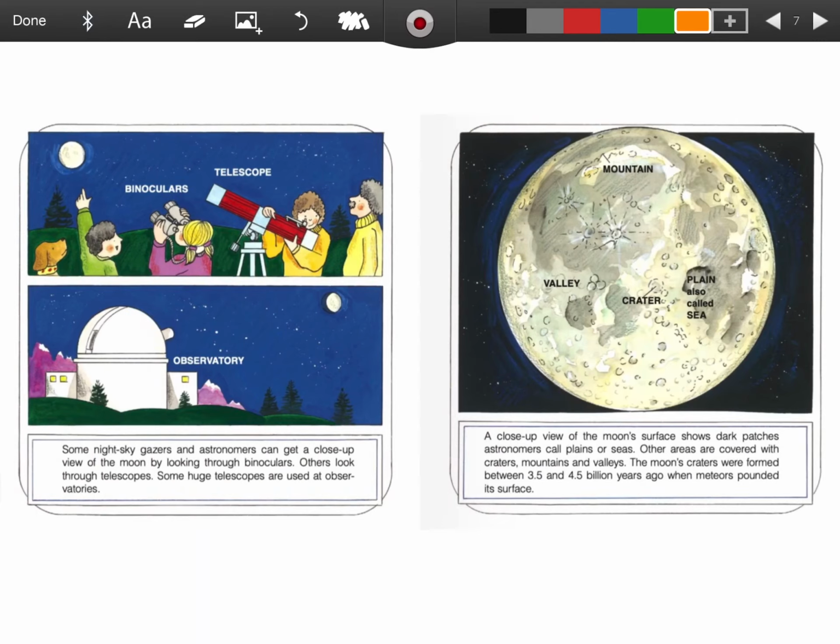All right, let's look at this one. So here are some tools that astronomers, or you, can use at home. Binoculars and telescopes, which we'll read a book about later on this month, are tools that you can use to see the moon and different planets. An observatory is somewhere you'd have to go to look at planets, but you can see so much better with the observatory's telescope because they're so much bigger.